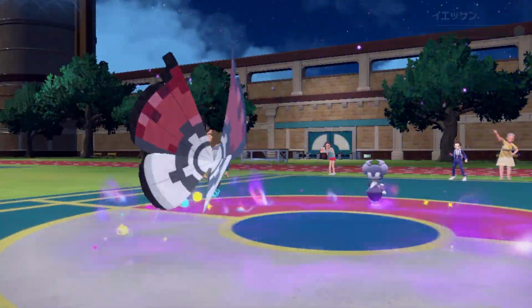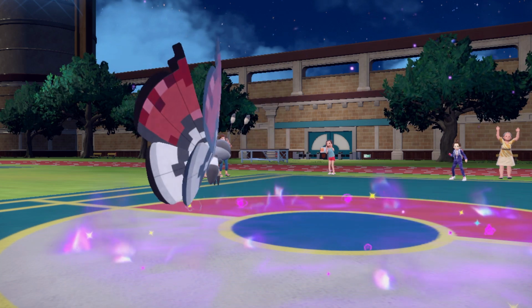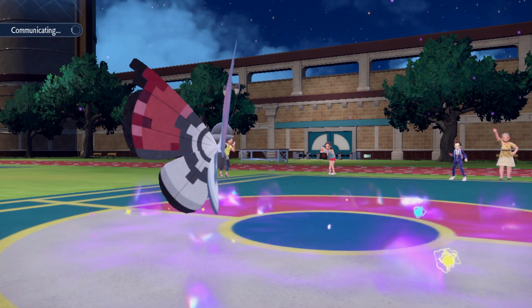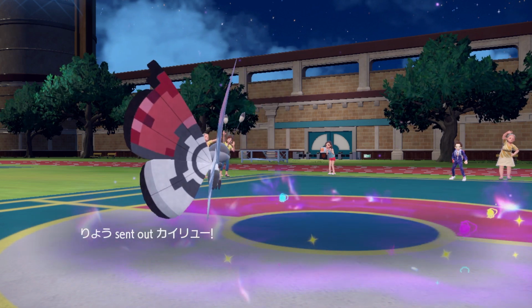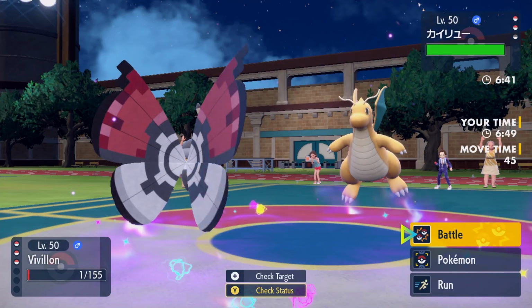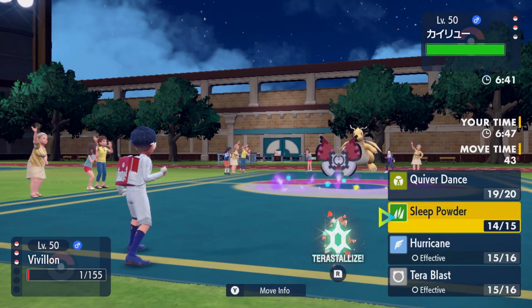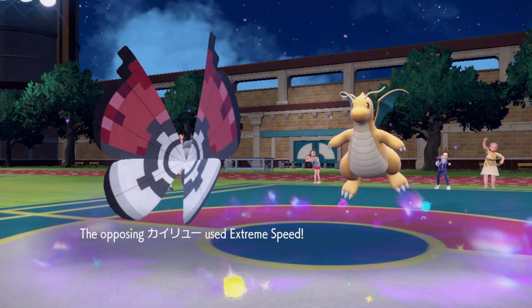Sneasler has Unburden, which when it enters Psychic Terrain, it'll boost its special defense by 1 stage. Or I'm sorry, the Psychic Seed item does that, and then Unburden is when it has consumed its item, its speed stat is doubled. And Sneasler is a naturally fast Pokemon. Wow, they actually go into Dragonite. It's a naturally fast Pokemon, so they're definitely going to outspeed.